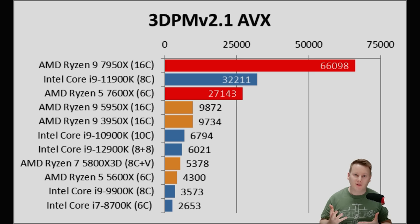Now, if the software supports it, that's another matter for consumers. In the server space, it's going to matter quite a lot. I'm going to be interested to see how the AVX 512 units on Sapphire Rapids react to AMD's implementation.